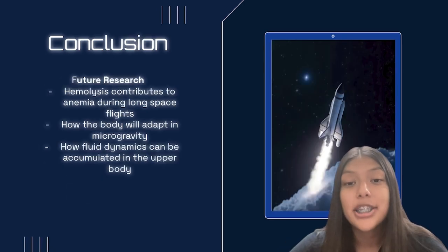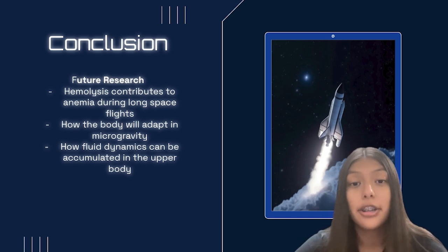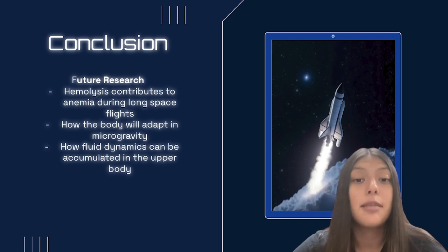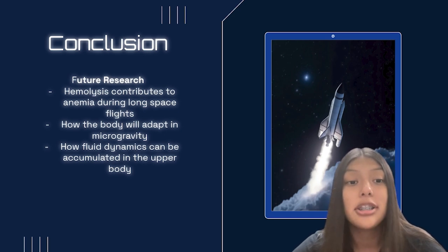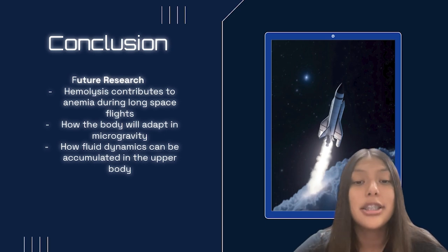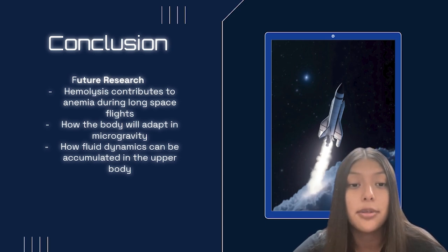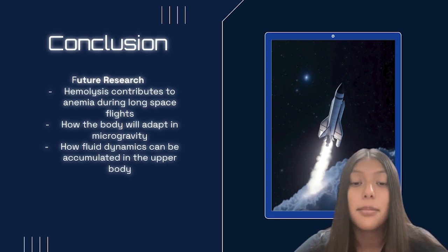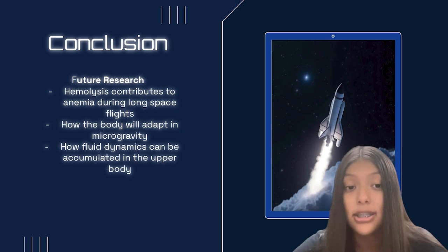Our team has worked tirelessly on figuring out how hemolysis would react in microgravity. Our goal for this mission is to examine anemia treatments by studying hemolysis in microgravity. Our mission aligns with NASA's strategic goal of expanding human knowledge, capability, and opportunity in space. Future research could lead to discovering a treatment to alleviate hemolysis. Furthermore, learning about how fluid dynamics behave in the upper body will support the data behind why astronauts have swollen faces in space.